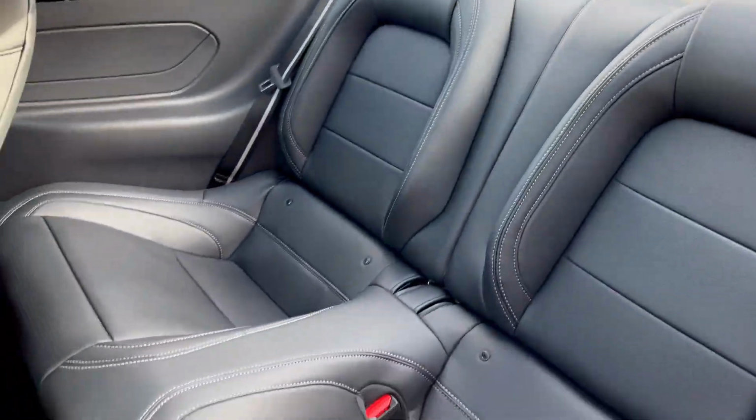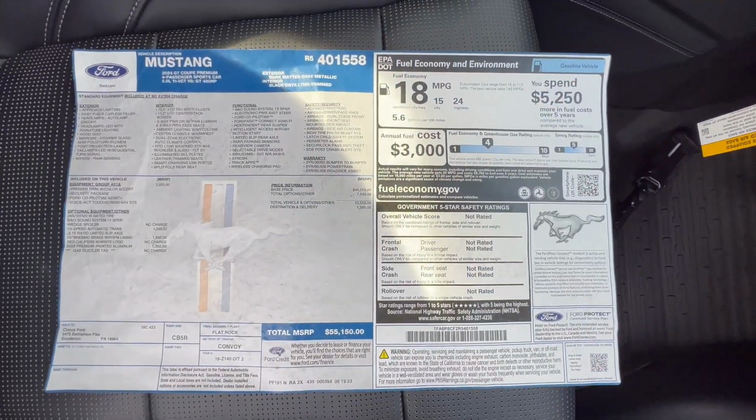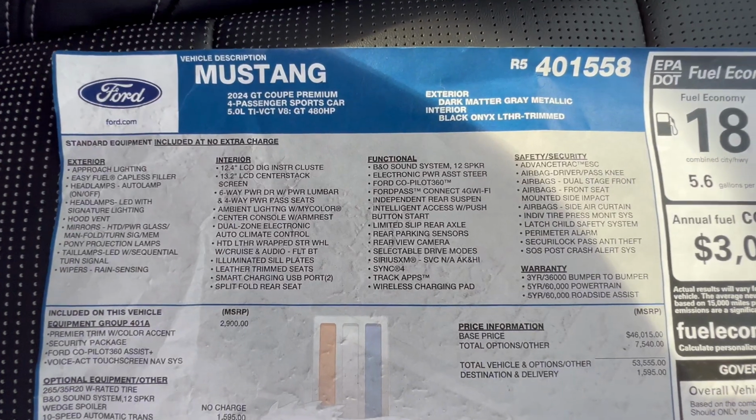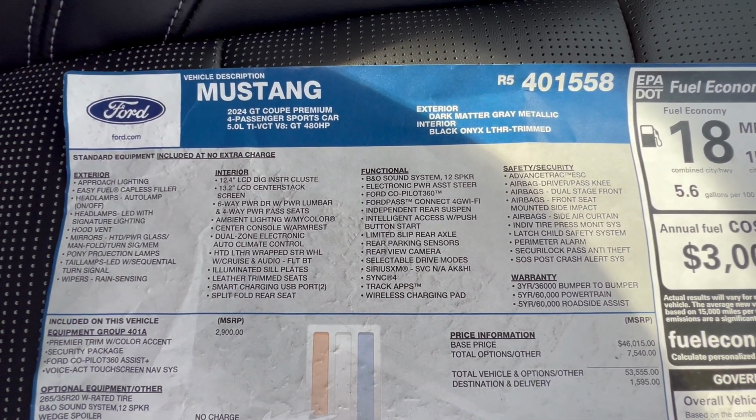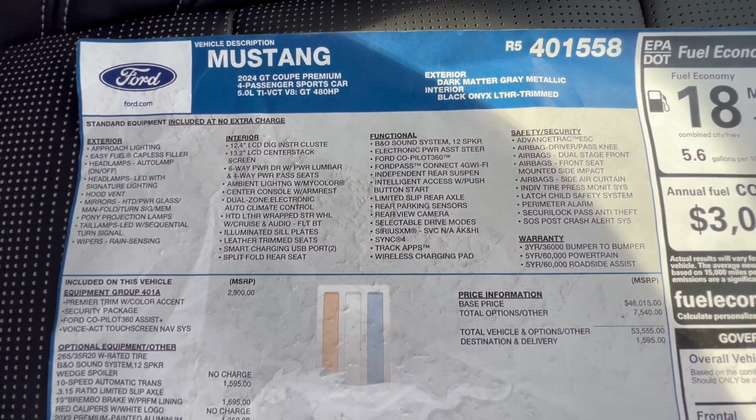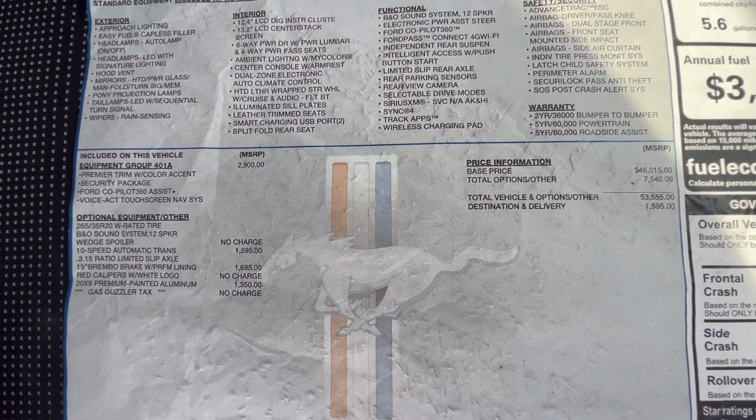Right there. All right, here's the Mustang window sticker. We'll zoom on in. Give you the skinny. We got our standard equipment across the top. Options down below.